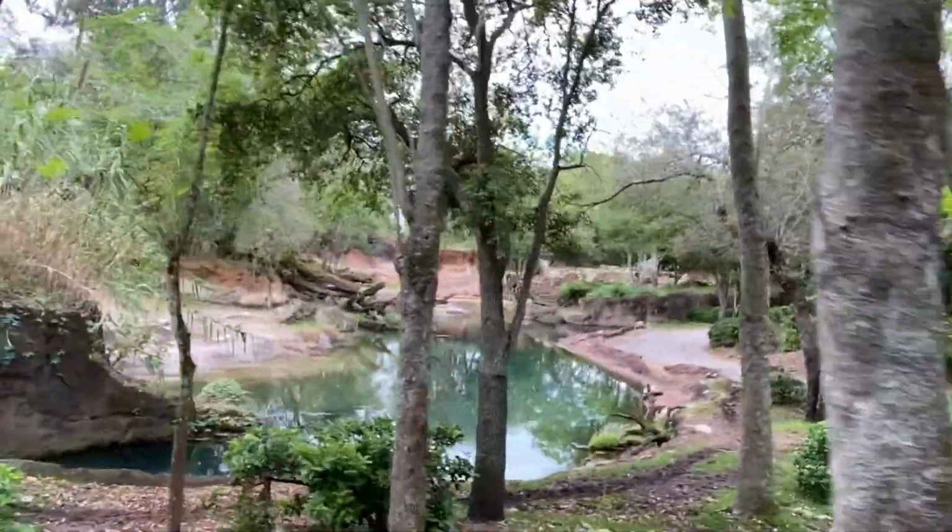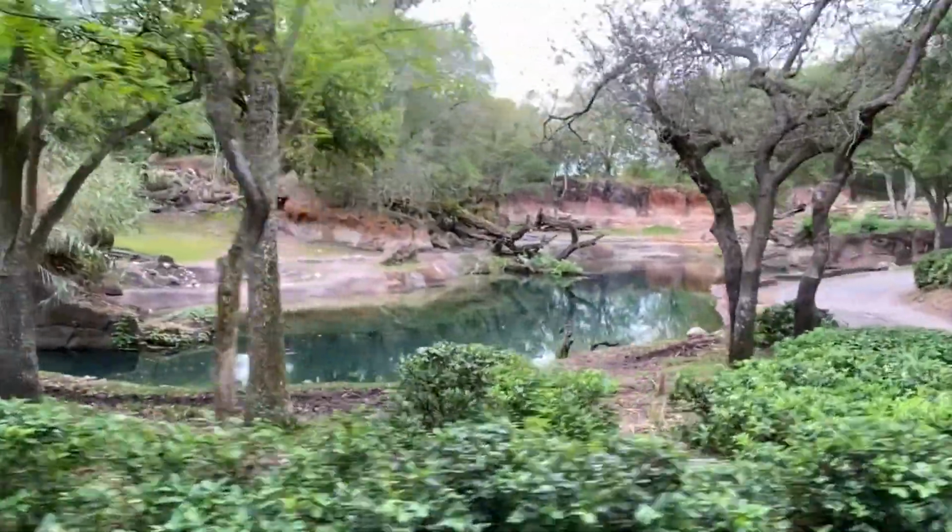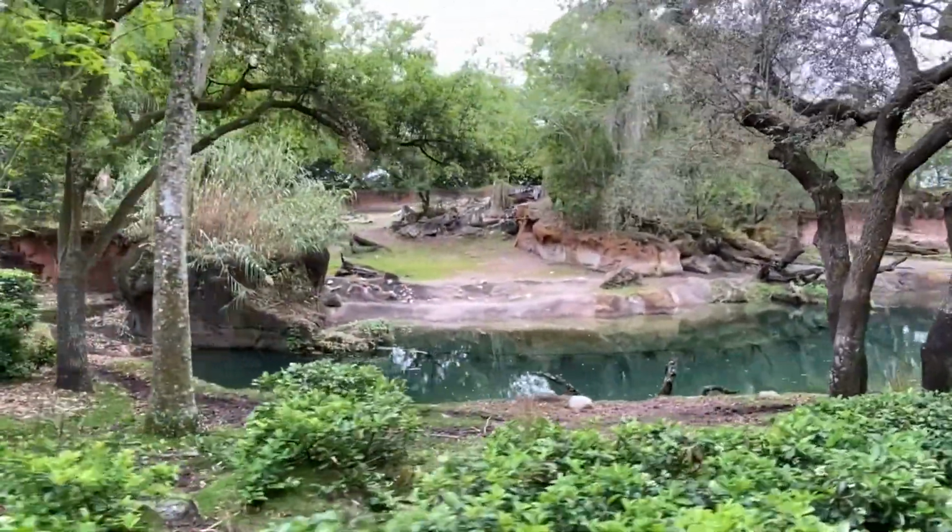Well, looks like we're going to head into the Safi River, see what we can find over here. You'll see a watering hole. A watering hole usually means more animals are near. They do like to hang out near the watering hole, maybe to stay hydrated or cool themselves down.